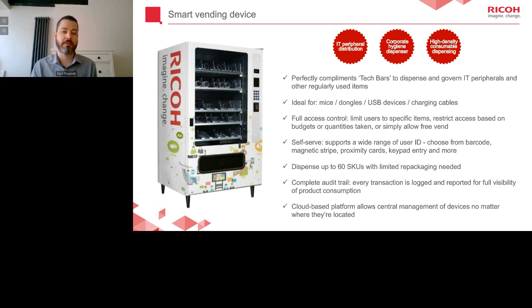We need to take into account the weight of an item, the weight distribution of an item. Some things that might vend perfectly okay from the bottom shelf won't vend from any shelves higher up, and vice versa. We need to take into account how delicate the items are. So all of that happens as a part of the build cycle of these machines. There is also technology in these that isn't in your traditional vending machine.